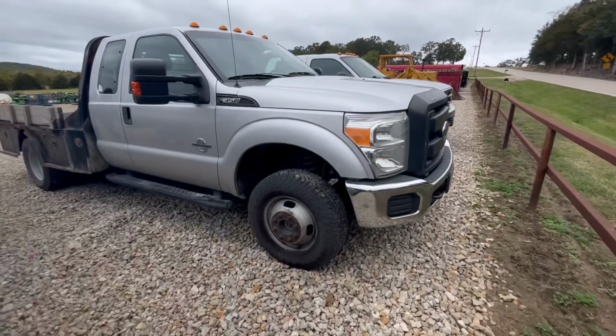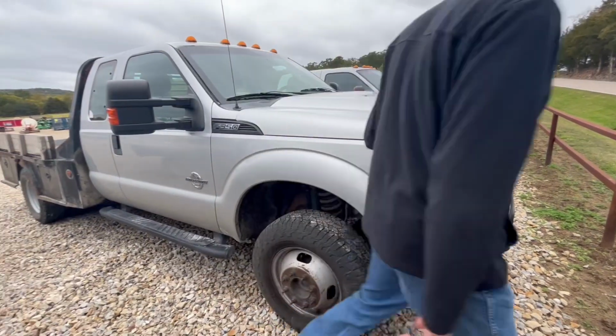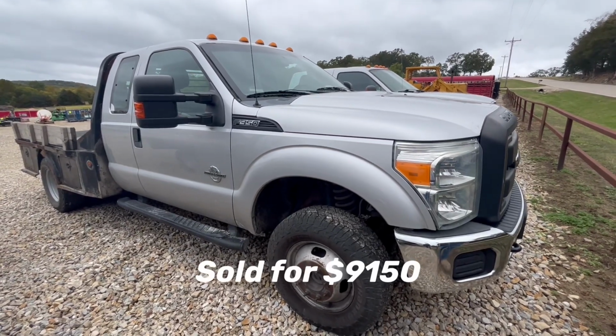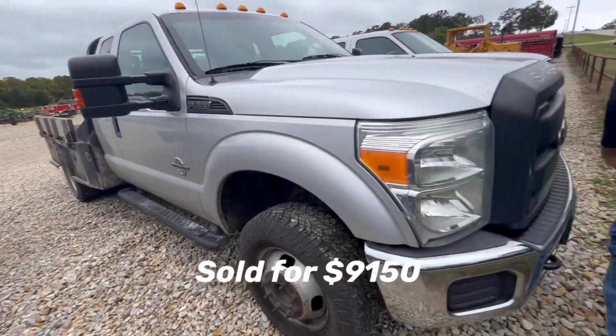Next 2 trucks came from a company in St. Louis we deal with. They're in the ecological business. I believe this one's a 15-year model, 6.7 diesel. Pretty good running truck. I think this bed was on another truck before it, so the bed's not as pretty as the rest of it, but the truck itself is pretty nice.